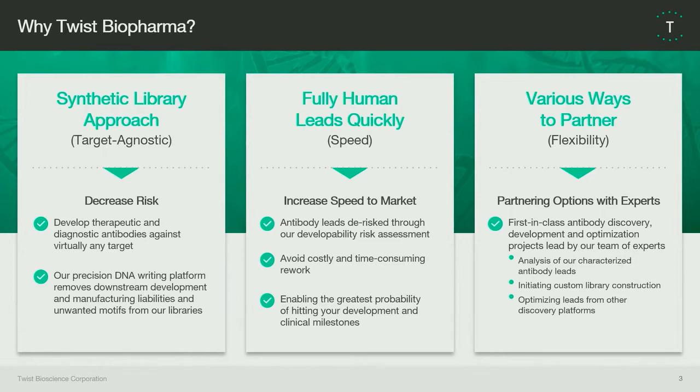In addition, we can discover fully human antibody leads very fast. All of our libraries are in phage display. We can pull them out of the freezer, and within a matter of weeks, we can have potential hits against your target. And then finally, we're extremely flexible. As you'll see near the end of my talk, there's all kinds of ways you can work with us, from licensing our libraries to having us do projects for you, to helping you develop and build a custom library. So there's all kinds of ways that Twist Biopharma can help you.